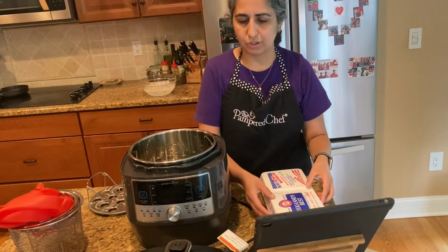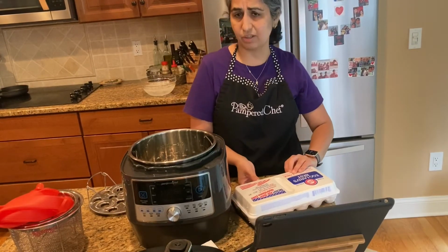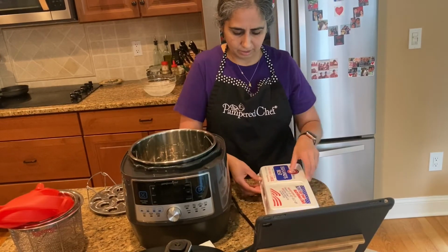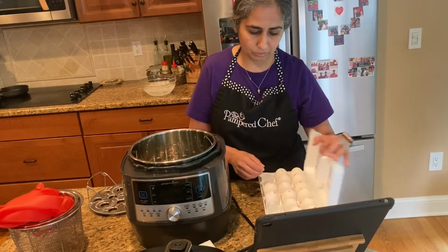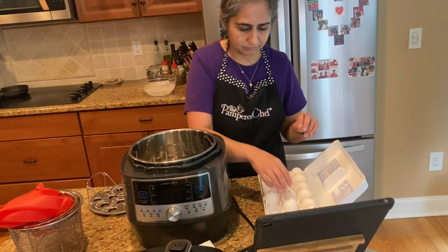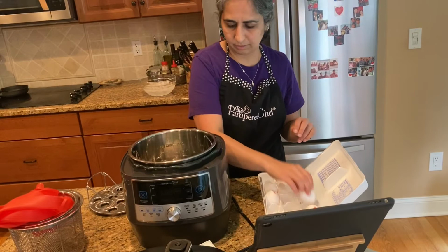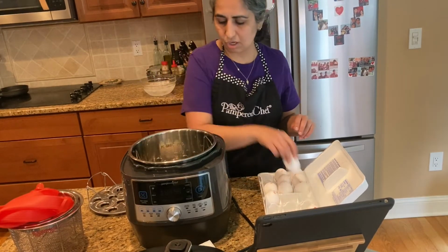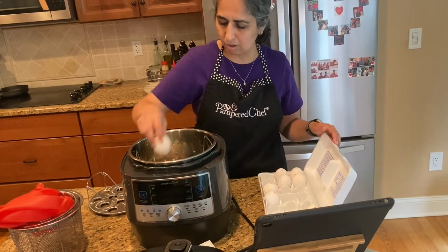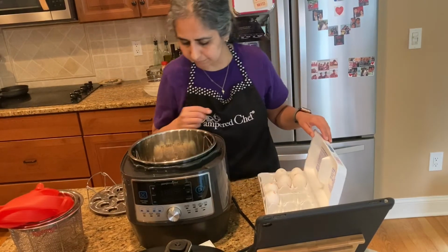You know, if you've never pressure cooked, some of the ideas for starting pressure cooking would be to start with the eggs, because you really can't mess them up. They're super easy, and they're always perfect and easy to peel. So each tray fits 12 eggs. If you wanted to do that many, you can actually do two dozen, 24, in here at one time.